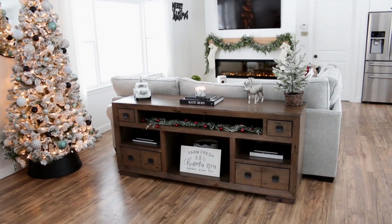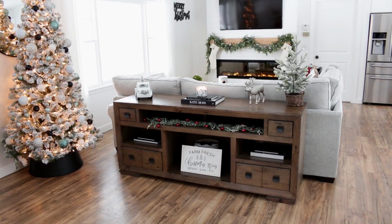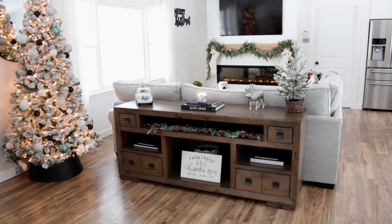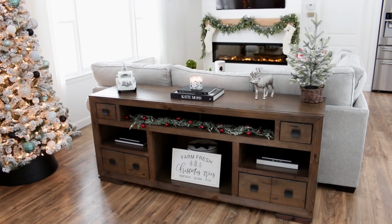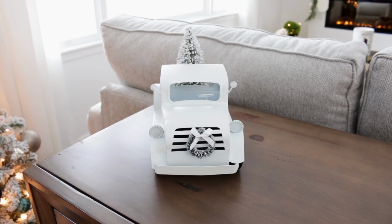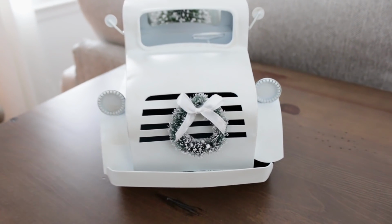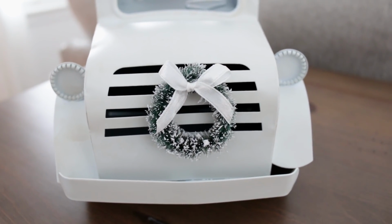Next, moving on to the stand behind the couch, I added some Christmas decorations on here. Again, I tried to keep this somewhat simple. I didn't put out a ton of Christmas decorations this year. I kind of just wanted to keep it a little bit more simple this year. This little white truck I bought last year from Target. Again, this is one of my favorite Christmas decorations. I've probably said that so many times already.